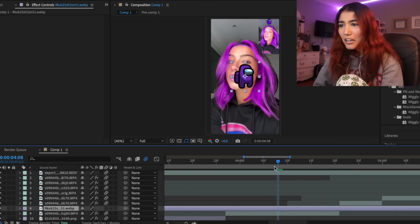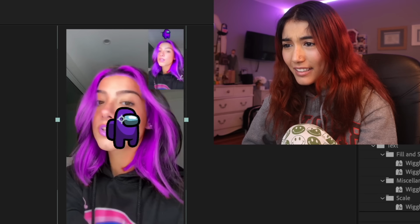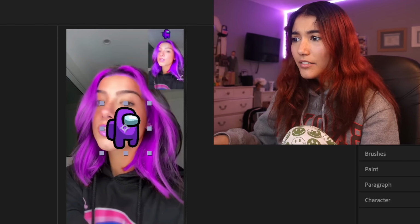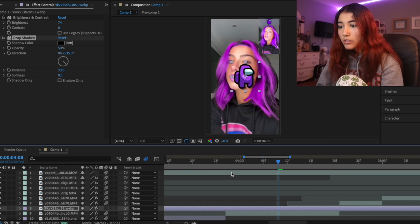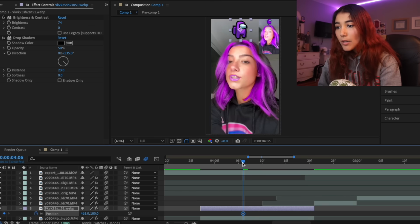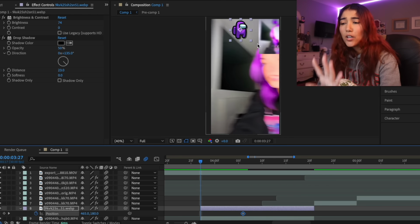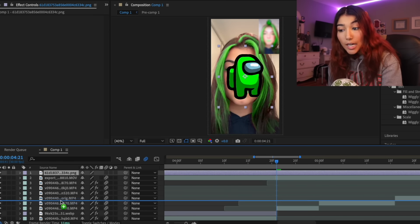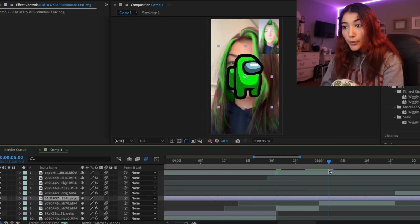I can't tell if I got the wrong PNG. Is this one significantly darker? Can I just increase the brightness? Yeah, I think that's fine. We'll copy and paste the drop shadow. And then same thing, I'm just gonna add position keyframes so it follows the movement of her camera. And that should be good. Yeah. Now this green one gets a little bit crazy because it's a little 3D flip we got going on.